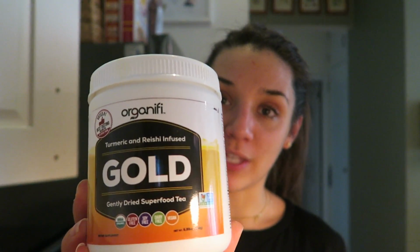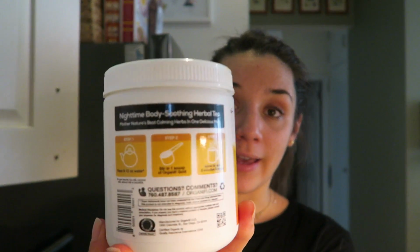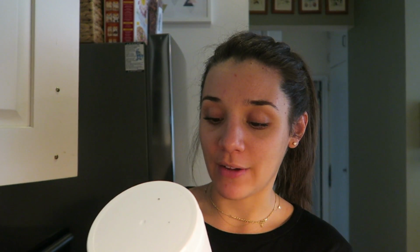Oh, I also just wanted to tell you, I'm probably also gonna have some of this before bed. This is their gold superfood mix, the Organifi gold superfood mix. This has turmeric and reishi in it, and all you have to do is mix it in with hot water. I like to add a little bit of almond milk, but that's it. And it blends up really easily. It tastes really, really good. I like it better than other turmeric lattes that I've had. And it's full of ingredients that are gonna be really great for calming the whole system down.